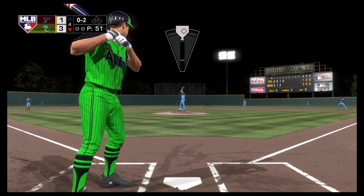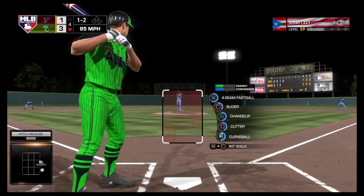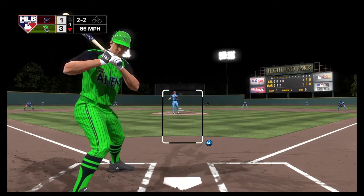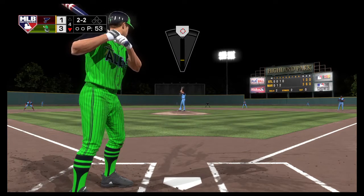The next, 0-2, is taken for a ball as that slider broke off the plate. Pretty good discipline right there with 2 strikes. That's a tough sweeping slider. Not many guys lay off that pitch. The count now at 2-2.